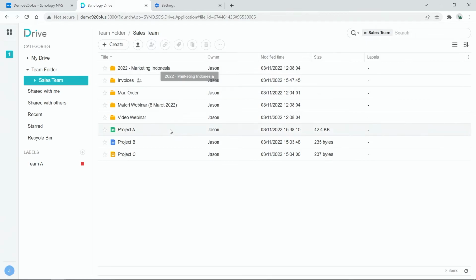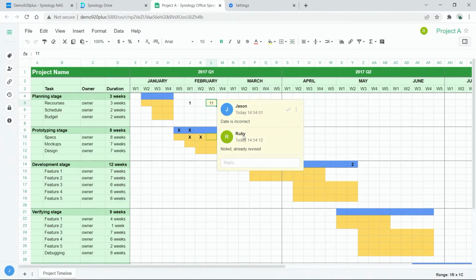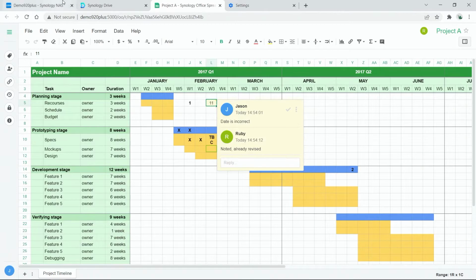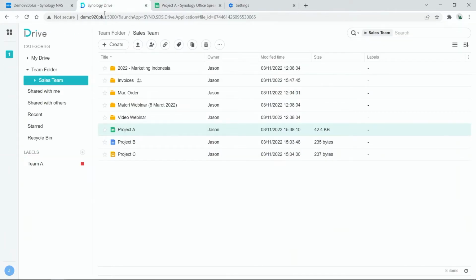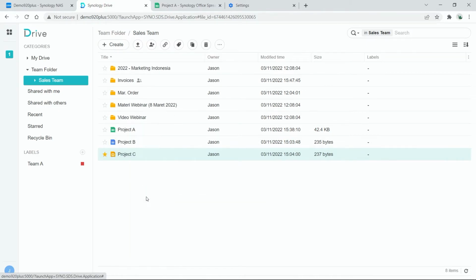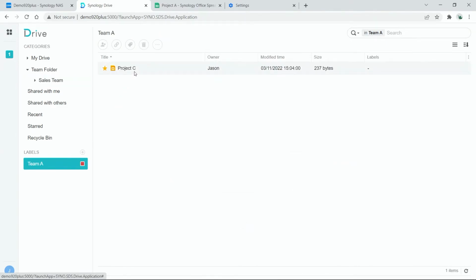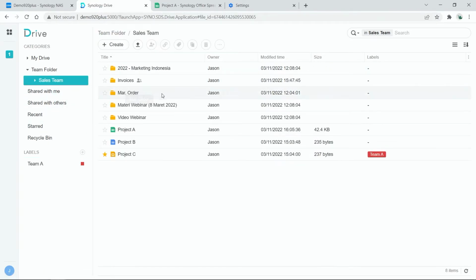Now I already have a sales tracking list, the Project A. Inside there, other than me, you can see my colleague Ruby is also editing the file as well. To make things easier, we can leave comments or notes to avoid any miscommunication. Back to team folder, you can also add stars or create labels to your important files, so you can manage your files with ease. This is how you create a dedicated private cloud for your office and boost up your productivity.